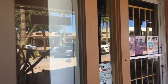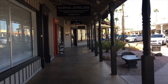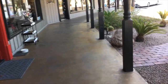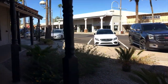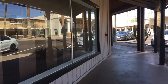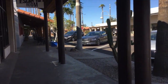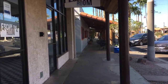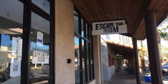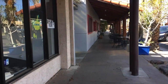It's a little wedding dress shop. Can't really tell. A couple of escape rooms. If you haven't heard of those, you probably have heard of them. It's an adventure. You're locked into a room and you have to solve a mystery with clues.